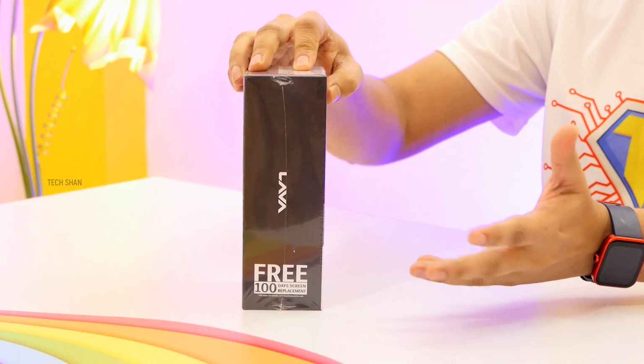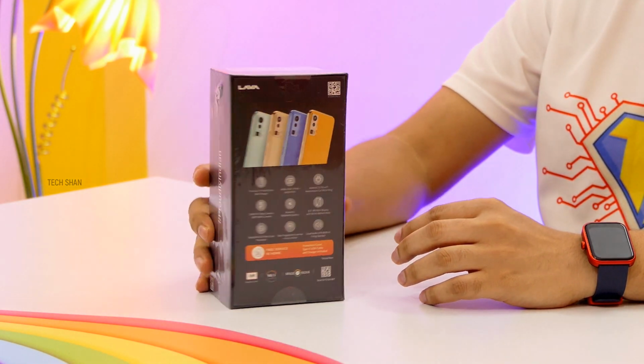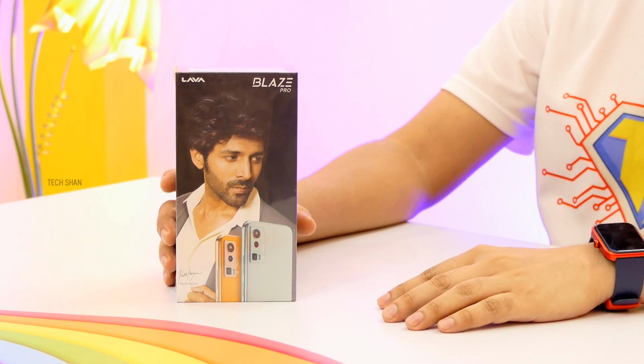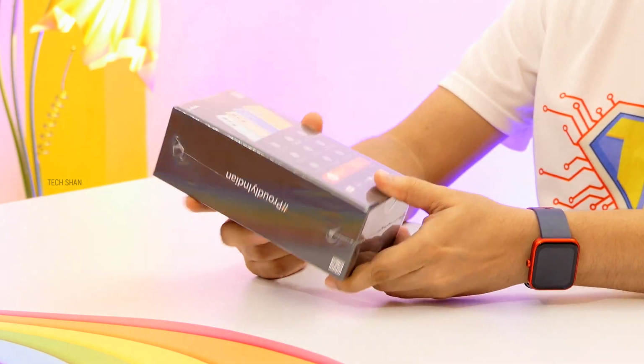Well, Lava's not a new brand in the Indian phone space. They are for sure trying to launch some decent budget phones. But it's just like any Indian brand, to compete with these Chinese brands is getting tough these days. Anyways, let's unbox and check out how this made in India phone is, and I'll tell you my initial thoughts about it.